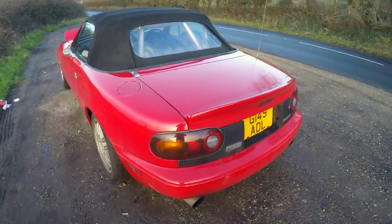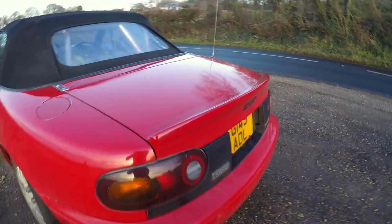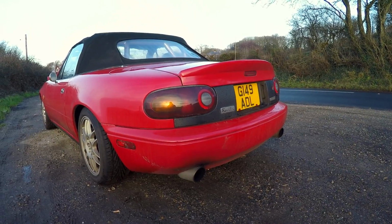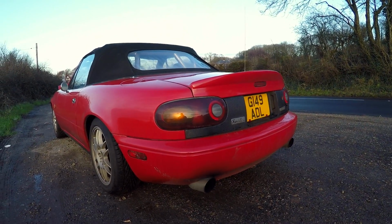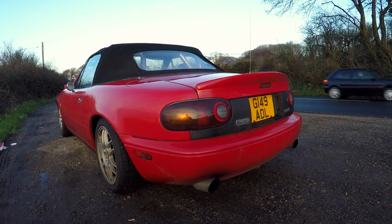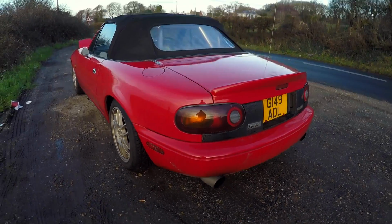Going around the back, got this nice flick up spoiler that's been moulded into the boot and painted. Really like that. And the twin exit, I like that as well. It looks standard but modified at the same time, so it's not too leery, so it still goes with the car. So I really do like that.